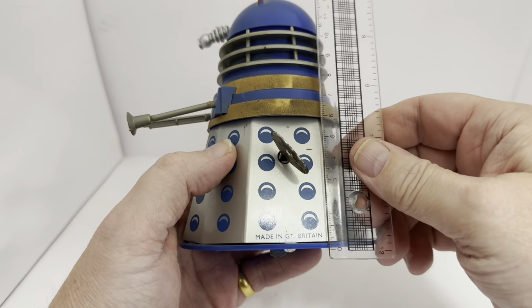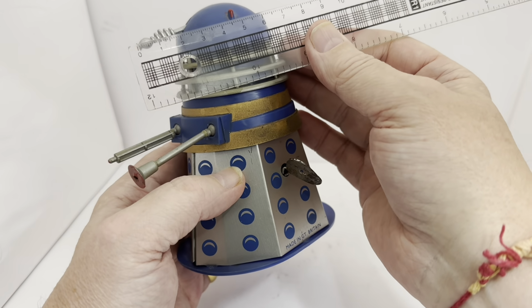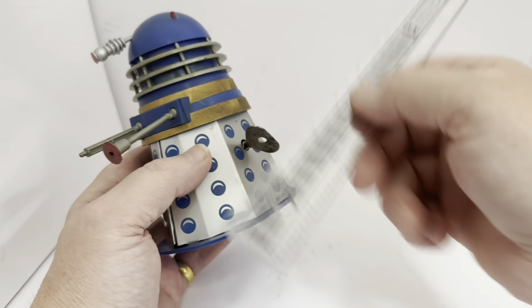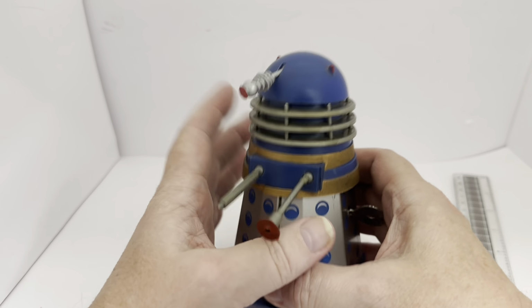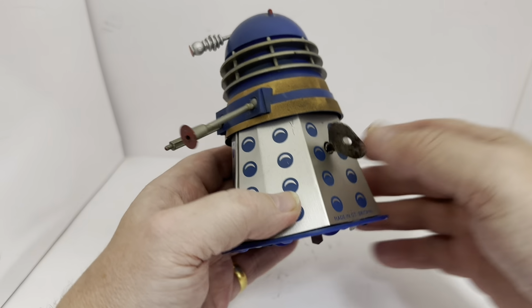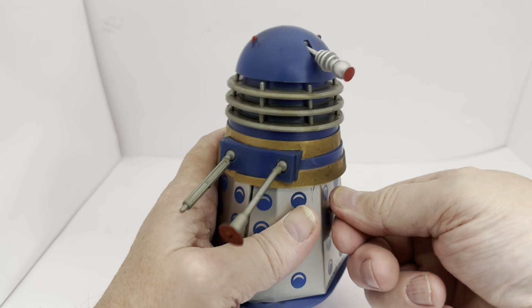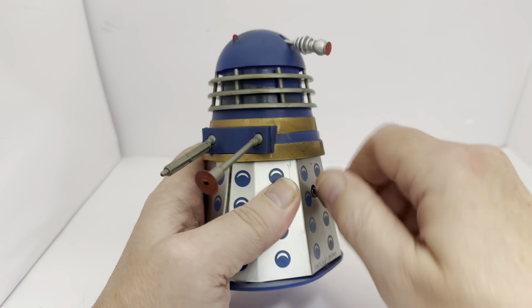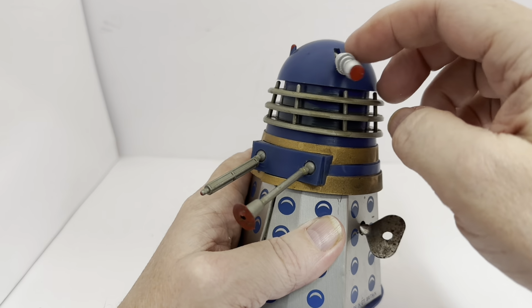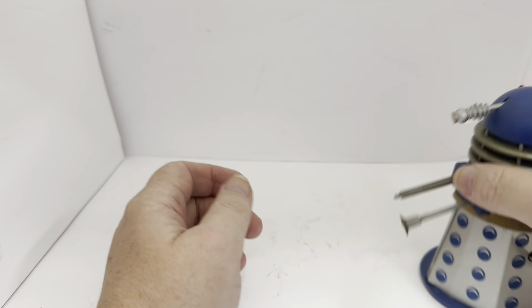If we measure from the end of the eye stalk to the back of the head, we're looking at 7 centimeters. Obviously it's dome shaped, so it does go up and down, but that gives you an idea of the size of the Dalek. Now let's wind it up. Okay, and let's pop him down. Oh, there we go.